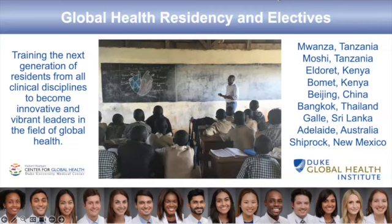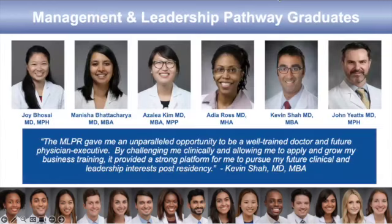Many of our residents choose the short-term global health rotation, which is a 6 to 8 week rotation, again, at the sites that are shown here, where you're able to immerse yourself in the clinical environment in one of these many sites, learn from physicians, nurses, and trainees across the world about how medicine is practiced in these various sites, and really become a part of that community.